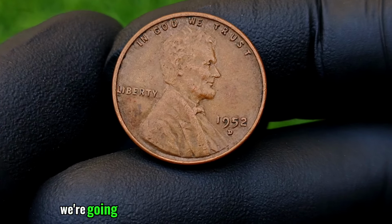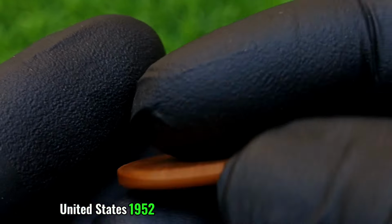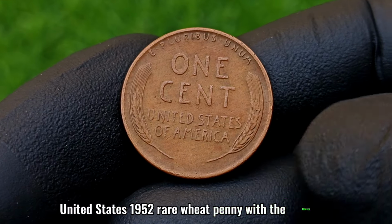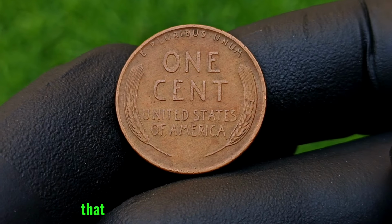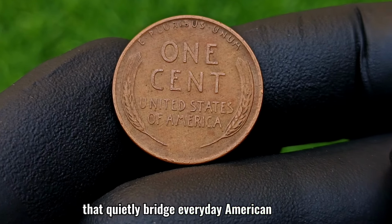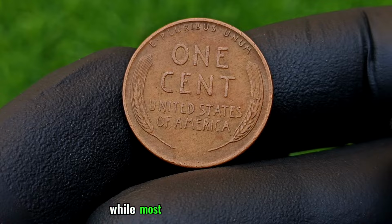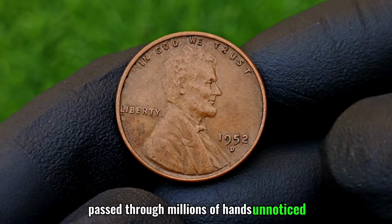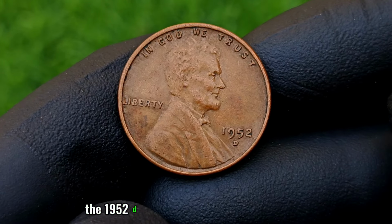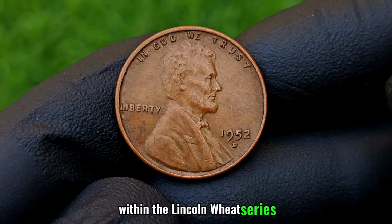And thirdly, we're going to explore the most valuable and expensive United States 1952 rare wheat penny with the Denver D mint mark. It has become one of those fascinating relics that quietly bridge everyday American history with the world of serious coin collecting. While most pennies from the 1950s pass through millions of hands unnoticed, the 1952 D stands apart as a hidden treasure within the Lincoln wheat series.